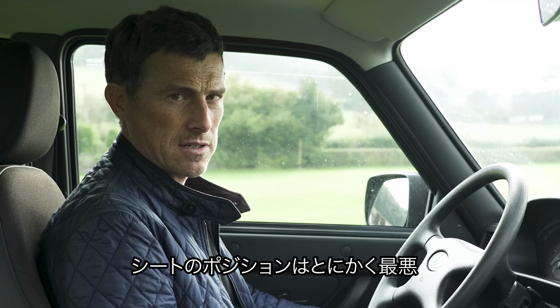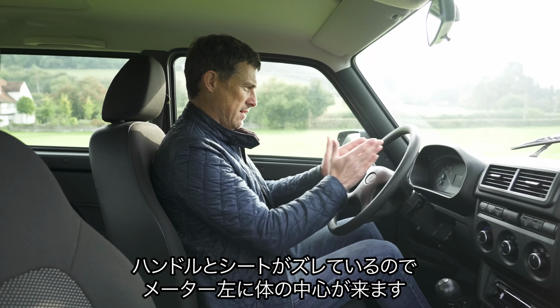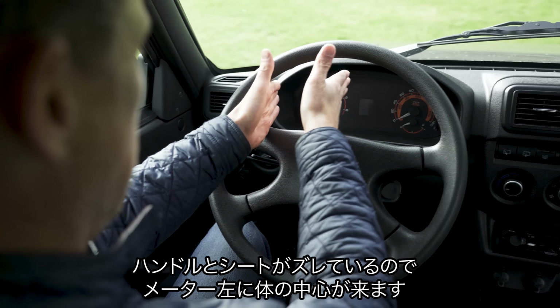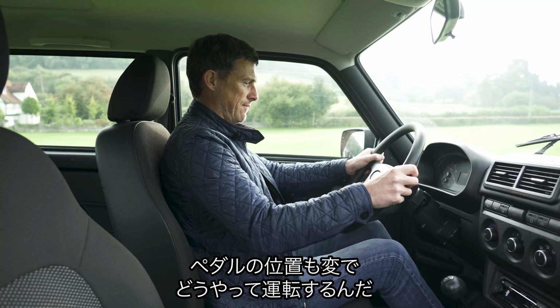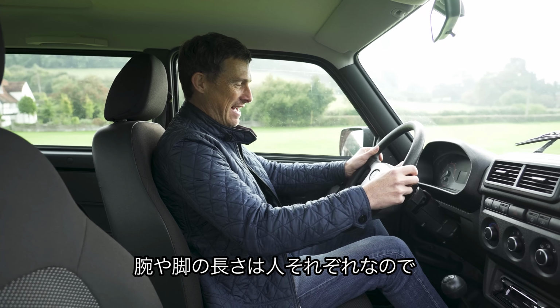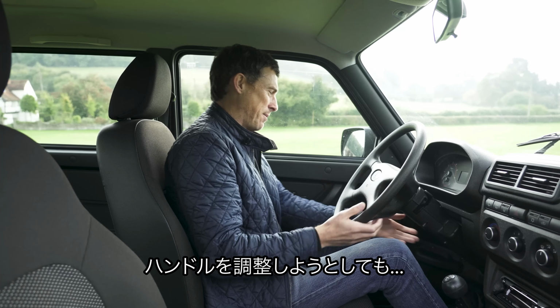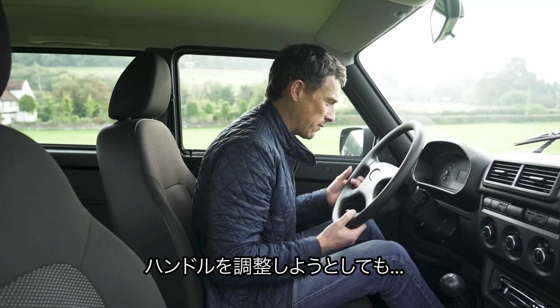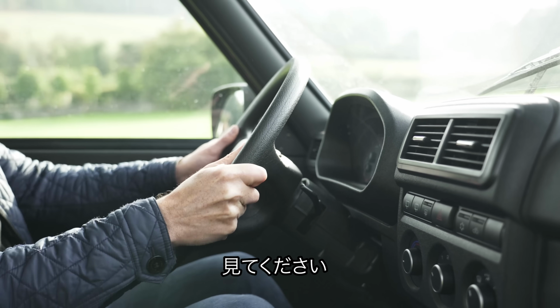The seating position in this car is pretty awful. So you sit totally offset. Look, I'm sat here and I'm like over the left portion of the instruments. The pedals are over there, the steering wheel's over there. So, I mean, look, that's how you drive it. You can end up with such a bad back. And if your arms aren't of average length or your legs aren't of average length and you probably want to adjust the steering wheel so that you can get comfy, well, unfortunately you can't. Oh, and look at that.